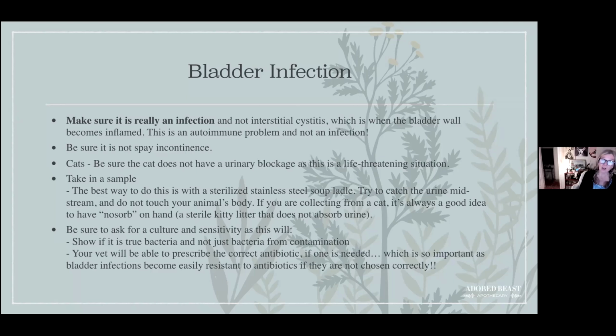Please make sure that it's not spay incontinence, which is an issue when your dog has a reduction in its estrogen and or sex hormones, and it starts to just lose its bladder control. With cats, be sure that they do not have a urinary blockage. This is a life-threatening situation. So that's a really, really big one that we're going to talk about a little bit in a minute. But please make sure that your cat doesn't have a blockage when you're thinking that it's just an infection.